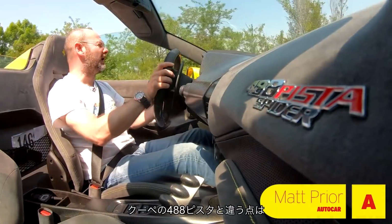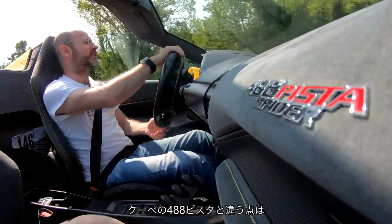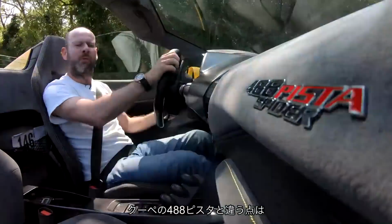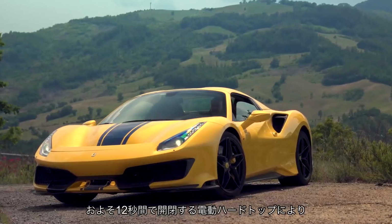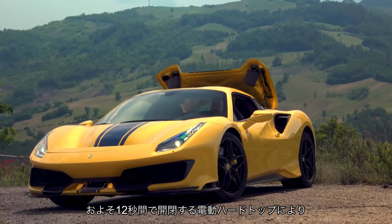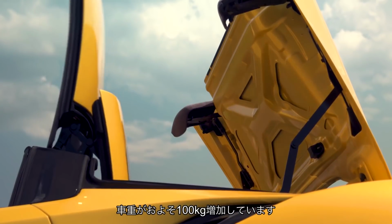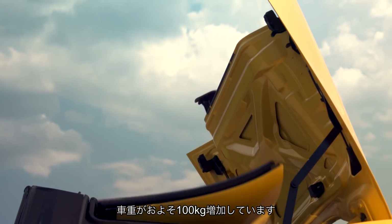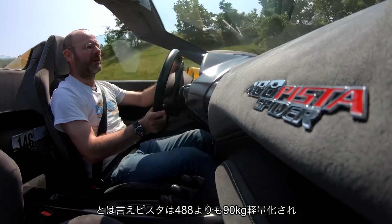So what have we got? Well, we've got much the same as you get in the 488 Pista Coupe, only with added sunshine on your shiny head. And a slight weight penalty, getting on for 100 kilos. The 488 Pista Spider gets an electrically folding hard roof that goes down rather quickly. It takes about 12 seconds. But still, with it inevitably comes a weight penalty.